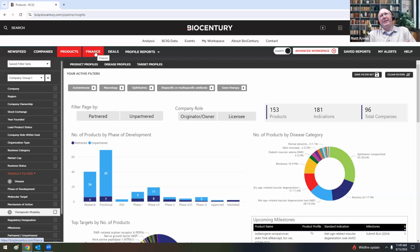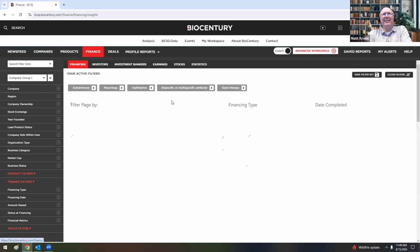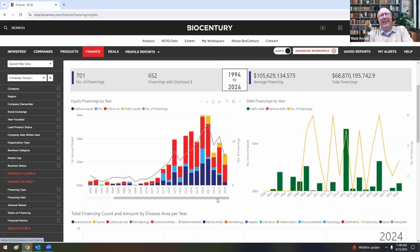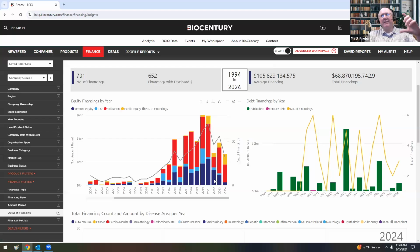And then, that's the products view. What about benchmarking? The show me the money. So here I'm going to jump into financings. And you'll see a trend line over time. How much money is being invested at what status at financing, which is something I haven't seen in other tools. There's plenty of financial databases out there, but those that can decipher originated programs in the therapy areas you care about by the status at financing, I feel this is a true value add that allows you to do real comps that are relevant to you.